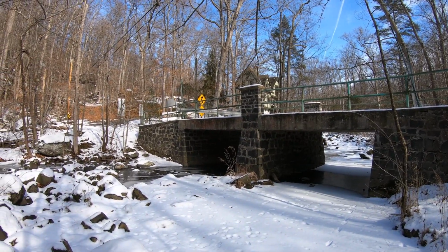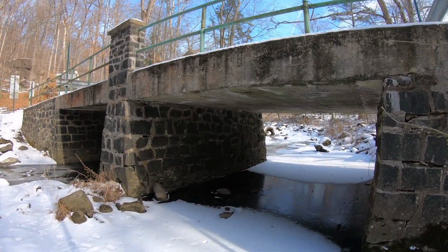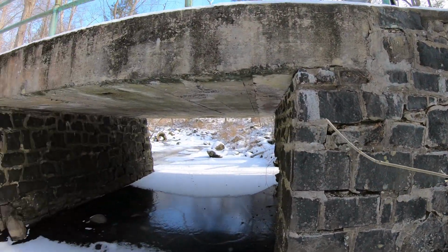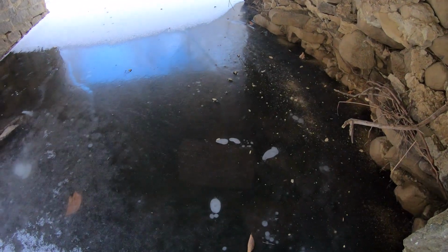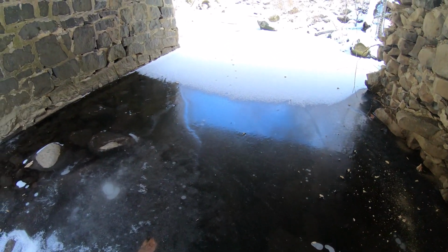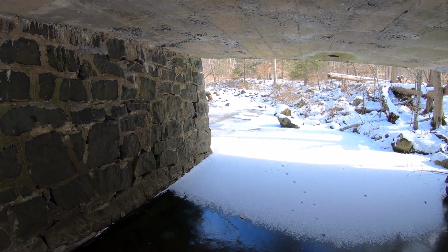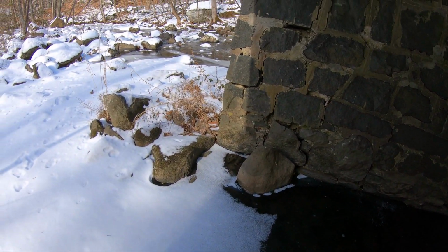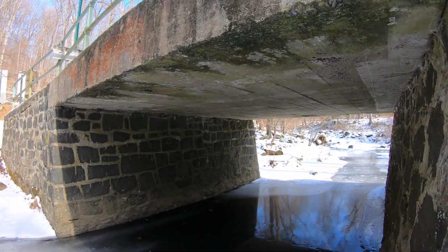I think I'm actually on the creek now. But isn't this cool? Love these old bridges. Now, is this solid? It is. Oh yeah, you could ice skate on this, but I would never do something like this if this water was deep. And also, I'm right by my car, so if my feet get wet, I'll be okay.